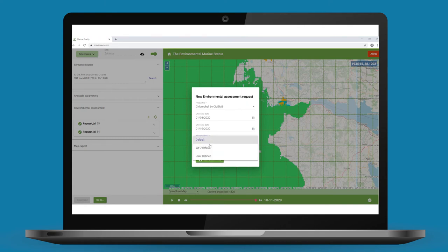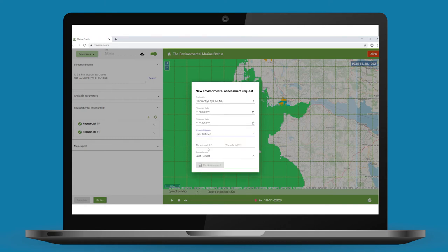We can choose which kind of threshold to apply. Also, user-defined threshold can be specified, and it can be asked only the map, the report, or both, and the assessment is launched.